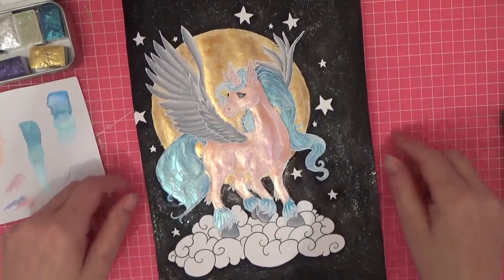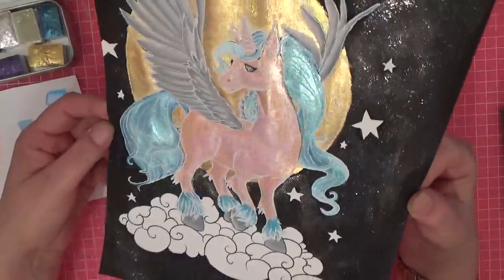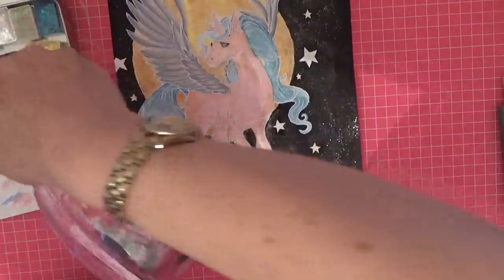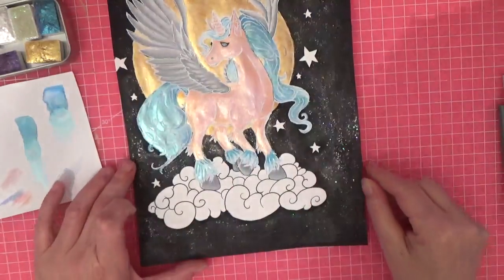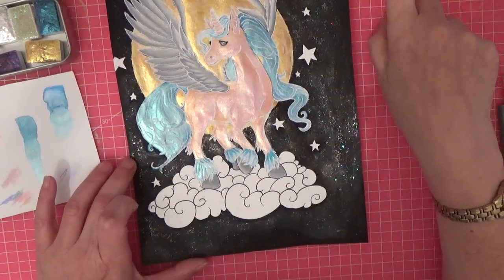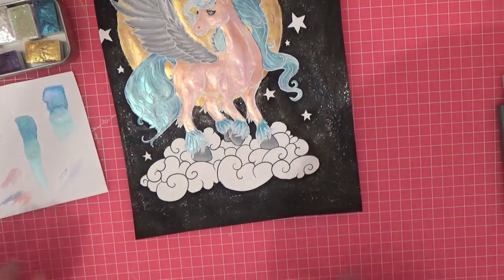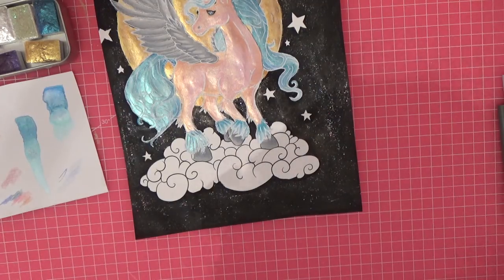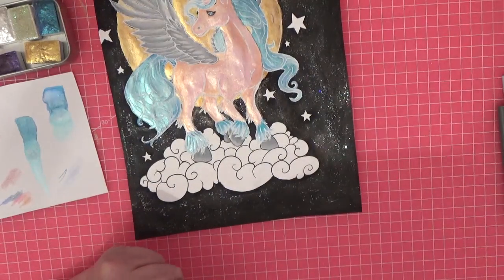Right, so this is how far I've got. I love her, him, her. Gorgeous. So the last bit I want to do is I'm just going to put a little water on that. I want to use that purple that we haven't used on the clouds. So I think it's called, I'll try and find my paintbrush now. I think it's called Dusky Glitz.